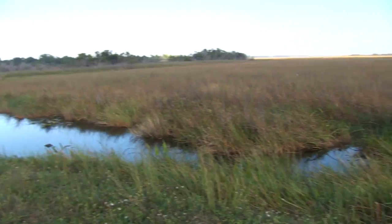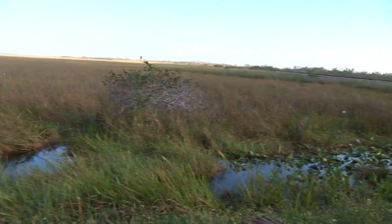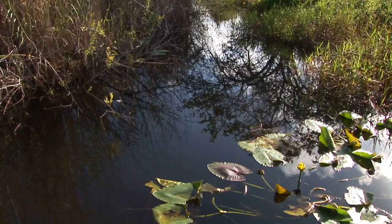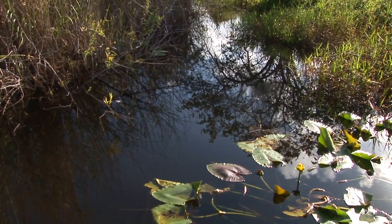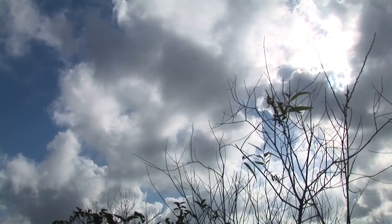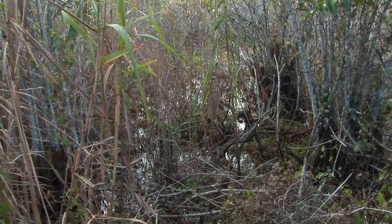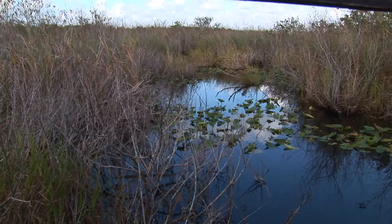The geography of Everglades National Park places it at the confluence of temperate North America and the tropical Caribbean. Consequently, the region's flora hosts representatives of both climes. The park's wide variety of flowering plants is especially beautiful at the beginning of the wet season, when many of them are in bloom.